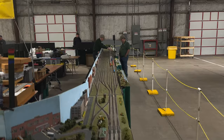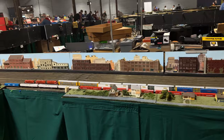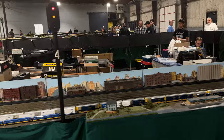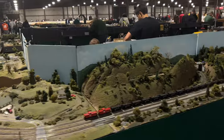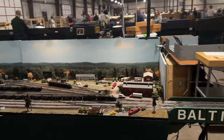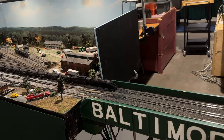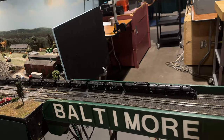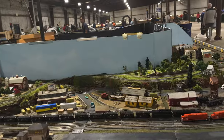Look at that yard. Good variety there of auto racks, single and double stack. Nice long run coal train with two cabooses. Now we're going to catch it as it goes over the bridge here. Oh, the auto rack's out.